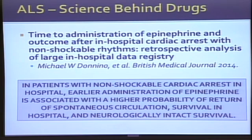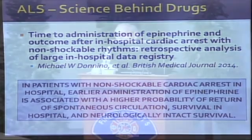And the mechanism of that is conjectured to be you just cause the myocardium to be more irritable. So, non-shockable rhythm, get epinephrine in as quick as you can. Shockable rhythm, for right now, we will follow our usual rules.